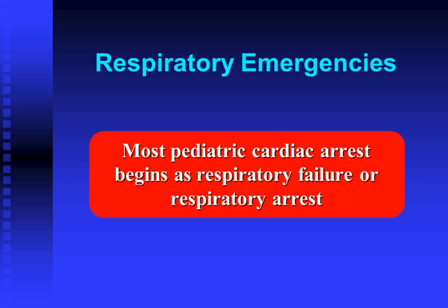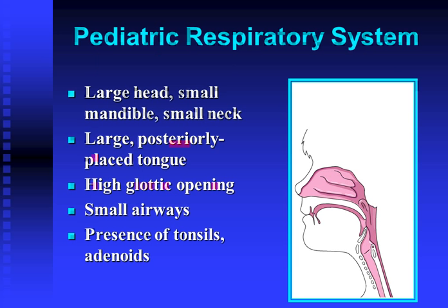Keep in mind that most pediatric cardiac arrests begin as respiratory failure or respiratory arrest. So these kids typically start out with asthma, croup, bronchiolitis, epiglottitis. They start out with just that respiratory difficulty. It'll progress because their air hunger and O2 consumption have gone up, and their metabolic rate has gone up. They go from respiratory failure into respiratory arrest, and then they end up in cardiac arrest because of the respiratory arrest or respiratory failure.